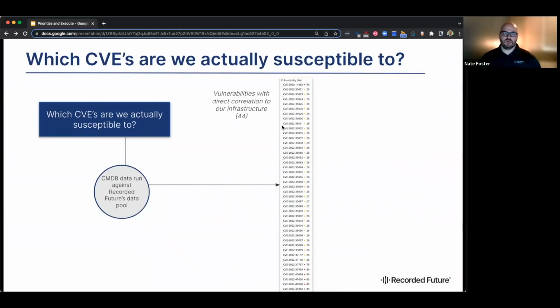All right, so let's jump into some of those targeted questions. Which CVEs are we actually susceptible to? It's probably a safe assumption that most of your organizations keep a good record of the technology that makes up their key infrastructure. Even if it's not something as official as a true CMDB, I'm sure there's a running list of the crown jewels, if you will, of technology that would present a catastrophic situation if they were ever exploited.